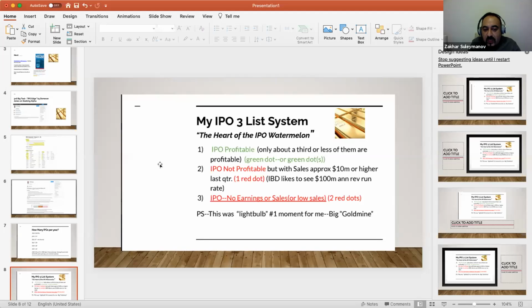The second one is not profitable, but the sales are approximately 10 million or higher. IBD likes about a 100 million annual revenue run rate. So if you look at the annual revenue for a year, let's say Beyond Meat just broke a buck or was in the red last year. If they had over 100 million in sales, which they did, that's a good company annually. Then it's a good company to invest in.